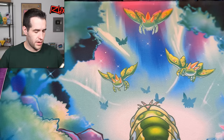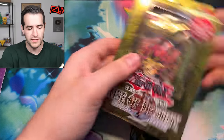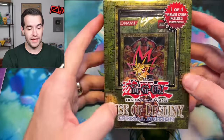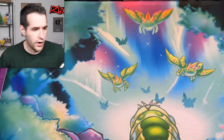All right, here we go. We have one more, which is this a special edition? I think this is a special edition. So we have a Rise of Destiny special edition. First edition packs inside, which is the really cool part about Rise of Destiny. Plus you can get the Dark Magician Girl inside. So there's a lot of cool stuff in Rise of Destiny. It's a very nice special edition. Got a lot of cool stuff going on. Is that it? That might be it. Okay, that looks like it.